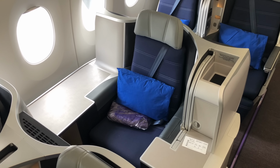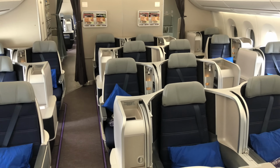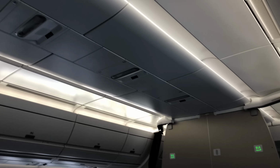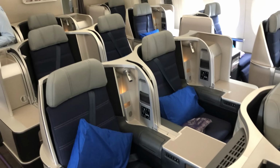Malaysia Airlines business class in the A350 alternates between a 1-1 and 1-2 layout. Like the Qatar Airways A350, Malaysia Airlines decided to remove the overhead lockers in the middle of the business class cabin, which makes the cabin look roomier.